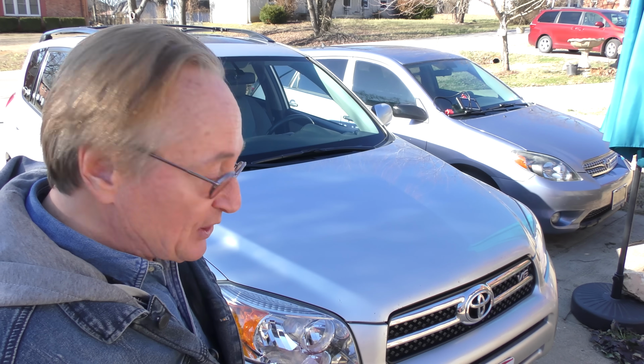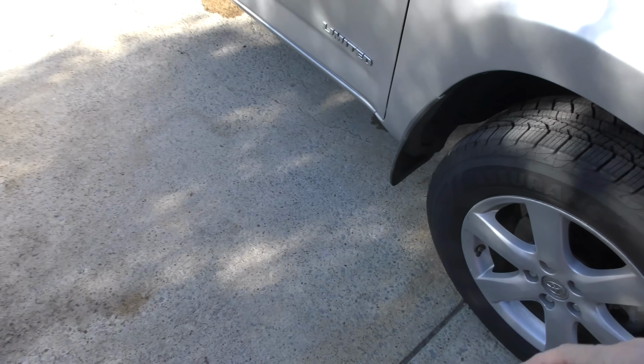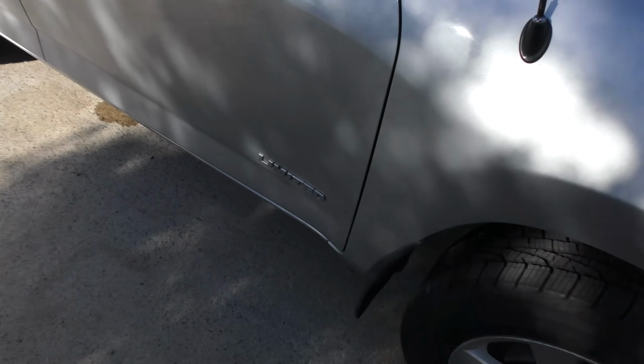And let's face it, this baby lived where? In snow all the time. Colorado, Ohio. Is it rotting out? No, it isn't, because Toyota knows how to make these things so they don't rust. So now you know a little bit more about RAV4s, why they sell so many of these things, and why you see so many of them driving around.